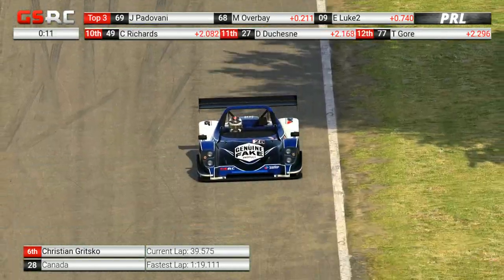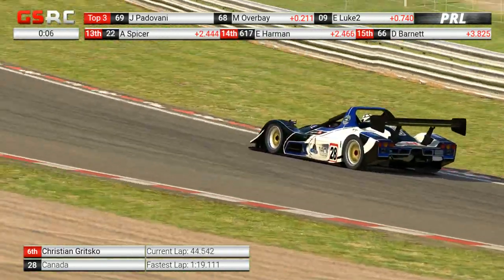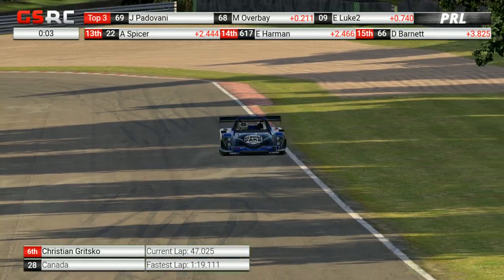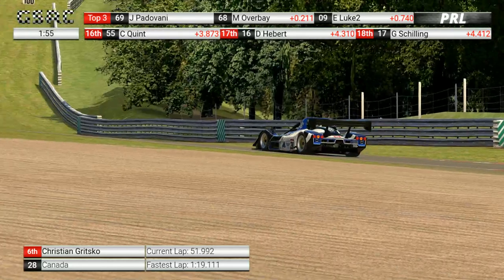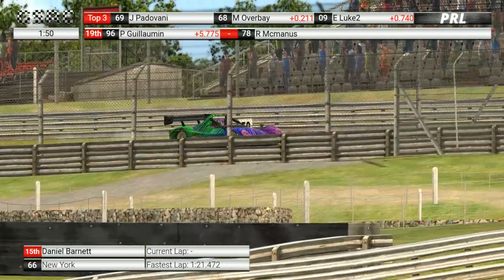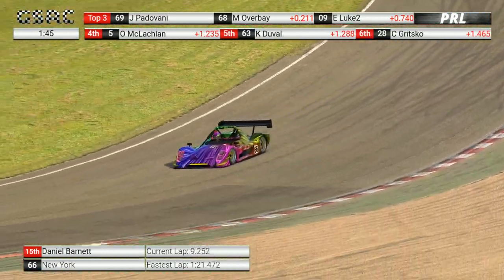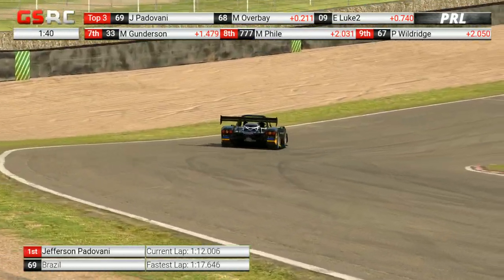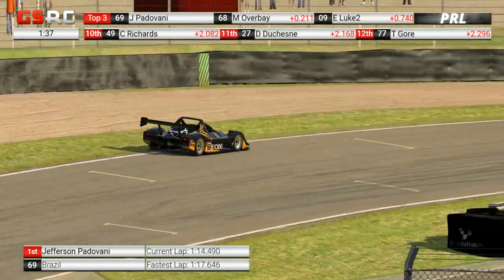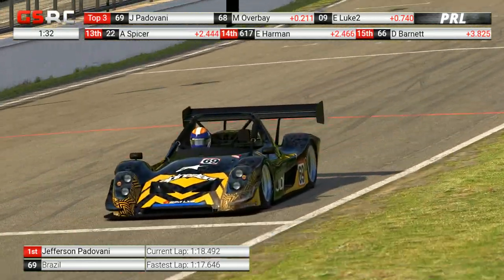13 seconds left. Who's going to cross the line and complete their qualifying first? It looks like Daniel Barnett, actually, who sits in 15th, is going to see the checkered flag, which comes now as he crosses. Does he improve? Nope, he doesn't even get a timed lap that time. That's going to be it for him. Next is going to be Padovani, our current pole sitter, and Overbay has exited out of qualifying, so he will not be able to overtake his teammate. The driver chasing in the championship goes off at the final corner. This lap is not going to count for Padovani now.